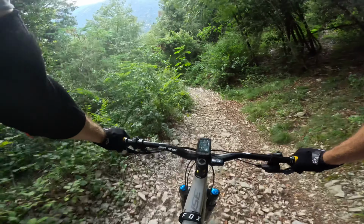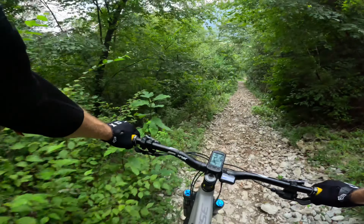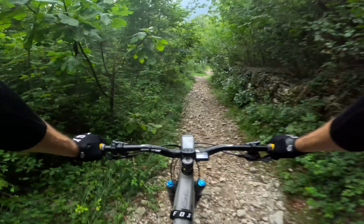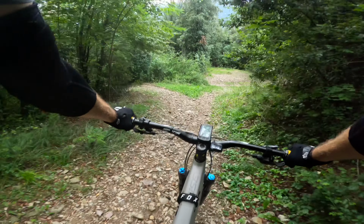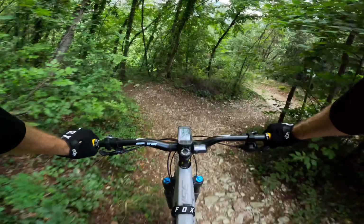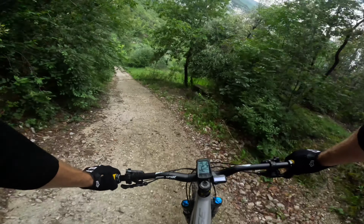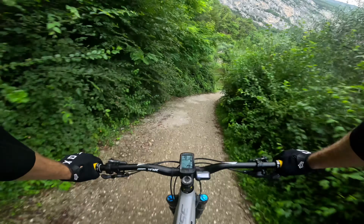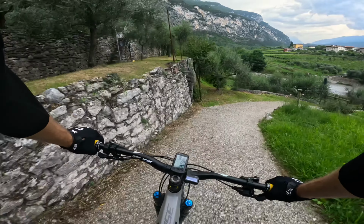Be careful here. Those rocks are slippery because of the rain and quite loose as well. And onto a paved road. And I guess that makes the end of the Sentiero Ceniga trail.